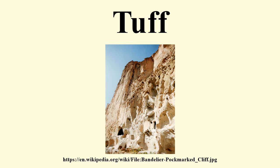The intensity of welding may decrease towards the upper margin of a deposit, towards areas in which the deposit is thinner, and with distance from source. Welded tuff is commonly rhyolitic in composition, but examples of all compositions are known. Rhyolitic tuff. For petrographical purposes, tuff is generally classified according to the nature of the volcanic rock of which it consists.